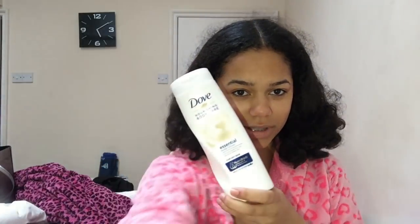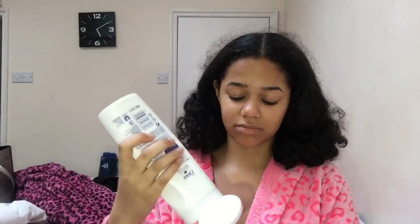So I plucked my eyebrows and I'm gonna go to my bedroom and finish the rest of this look. You see how dry the skin is? Like, girl, get some life. That's why I use Dove Essential Body Lotion for dry skin. I've been using this forever. I don't know whether this is meant to be for your face, but it's been helping me out for literally 10 years. So you know what? It's doing me well, I think, even though I look like a ghost right now.